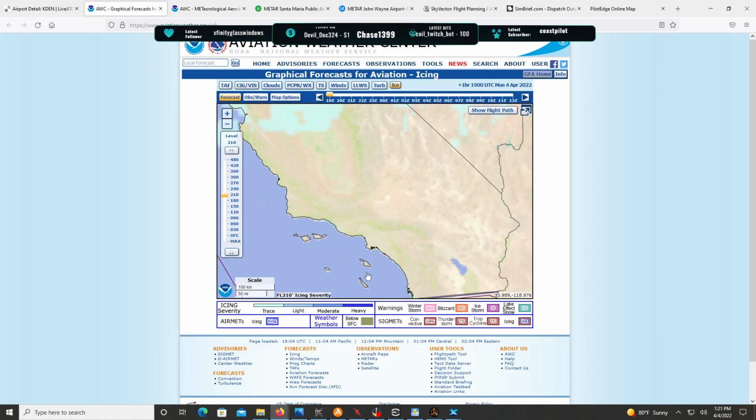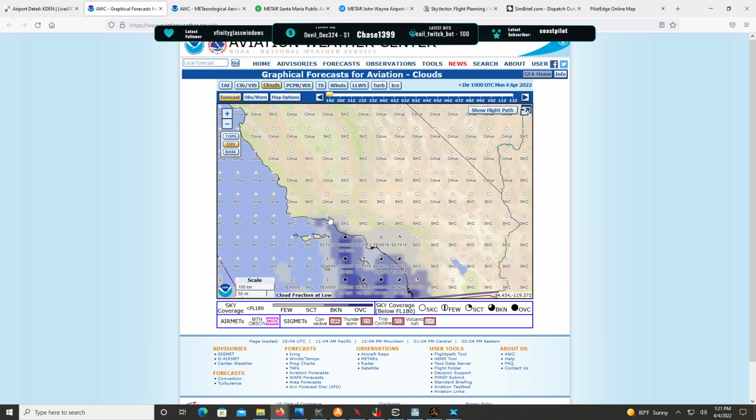Not much clouds at all. There's no ice. Very little clouds along the coast, so we could do this VFR, but I want to fly to 200 for the view, so we'll just stick with the IFR.